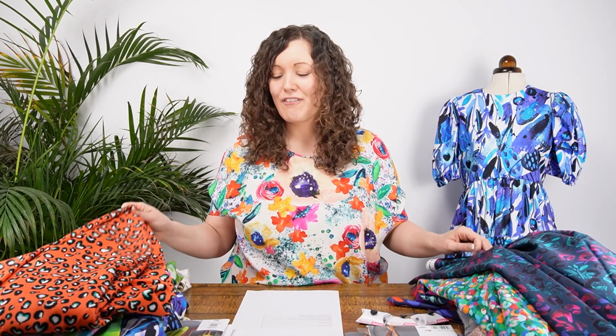I think they're just 2 quite different but really, really gorgeous dress patterns. And the fabric this month is just absolutely perfect for either of those patterns. I think they're going to look absolutely gorgeous when you guys make them.